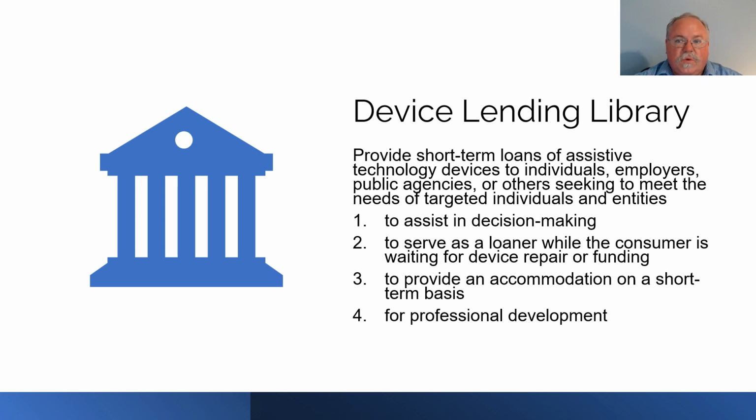And so there's really 4 reasons why people would be able to borrow a device. One is to assist them in decision making. So if they need a longer term trial for something, maybe they need to use it for 2 weeks to see if it's actually going to work for them, they can borrow it. A common issue that we run into is someone might have their Braille note, which is a specific device that people with vision impairment would use, break, and they might need a loaner for a few weeks while they send theirs off for repair. And so this would provide a short-term loan for a couple of weeks or maybe a month for a device.